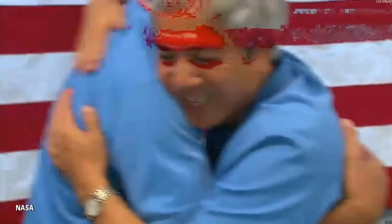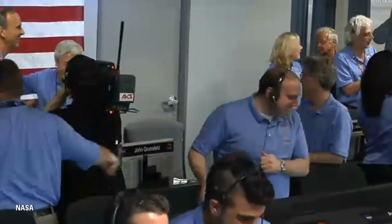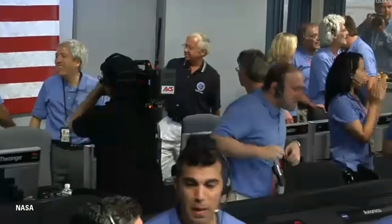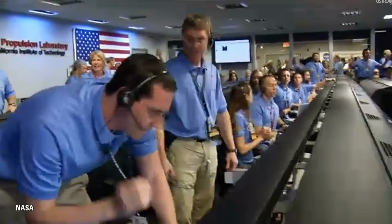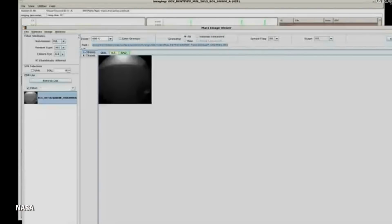Fly EDL, images are starting to come down. We're beginning to get images. All right, we got images coming down, folks. Stand by for images. We're seeing thumbnails coming down. The thumbnails are complete. We got thumbnails. Full image complete.